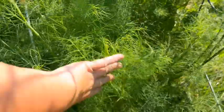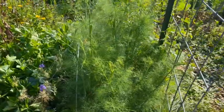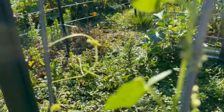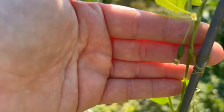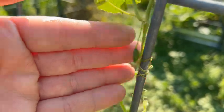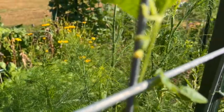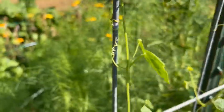Our fennel is really taking off. It looks amazing. You guys, look at how big that plant is. It's gorgeous. We've got some cucamelons on here, or Mexican gherkins, or whatever they're called. There's one starting right here. You can see it if it'll zoom in and focus. There's one. And my daughter loves these in her school lunch. They are a favorite of hers and her friends. So there's another little one, but they'll be ready by school time.